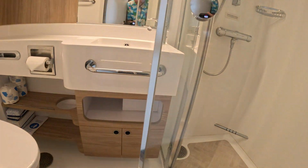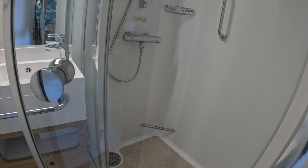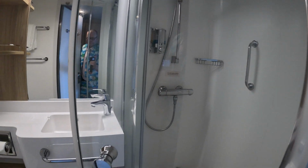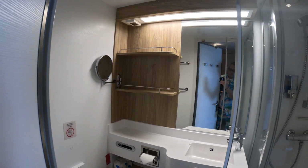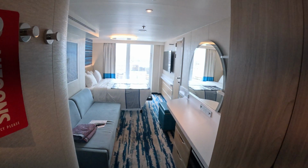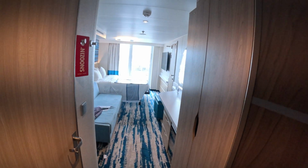See how much space it takes up? And there's a little footrest so the ladies can shave. I'm told to say that every time, but still a lot nicer than the curtains in my humble opinion. Plenty of storage space in there. So one more look at this room. Again, this is for 2 people only. That is a sofa, not a sofa bed.